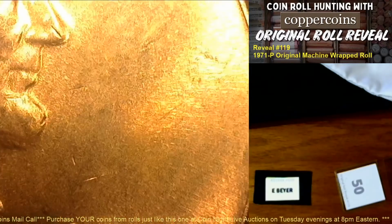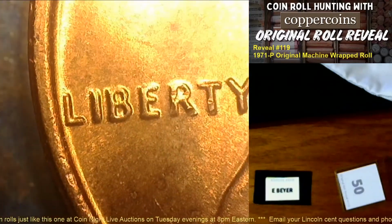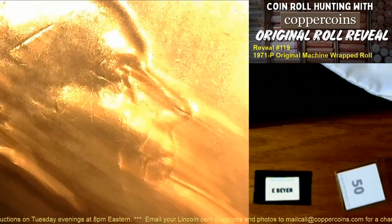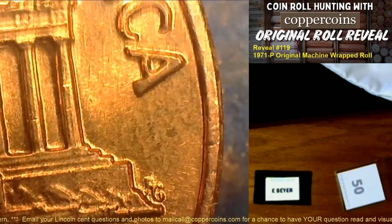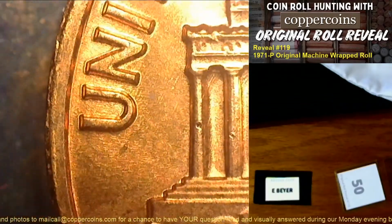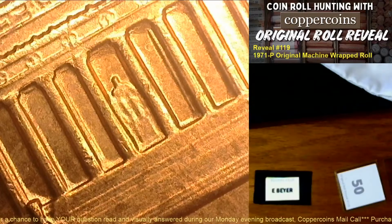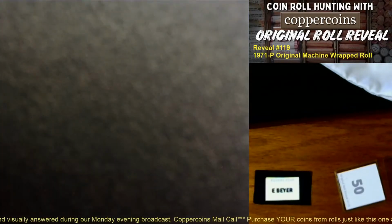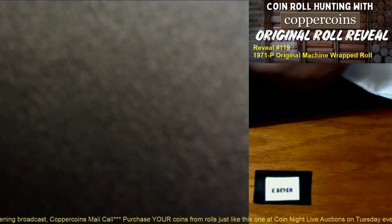This is coin number 50. It's the last coin in the roll. And it appears as though we're going to end up cleaned out on varieties this time. And that's what I've got this time around. That's it. That's coin number 50, Eric Beyer. Last coin in the roll.